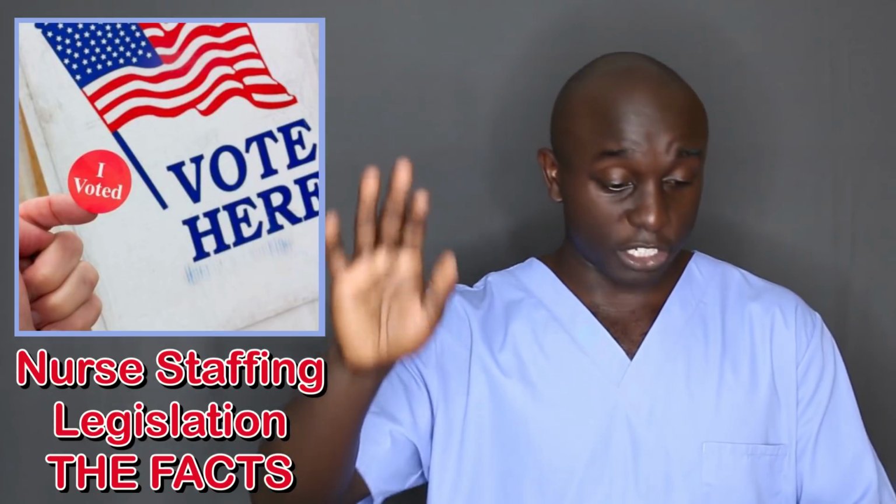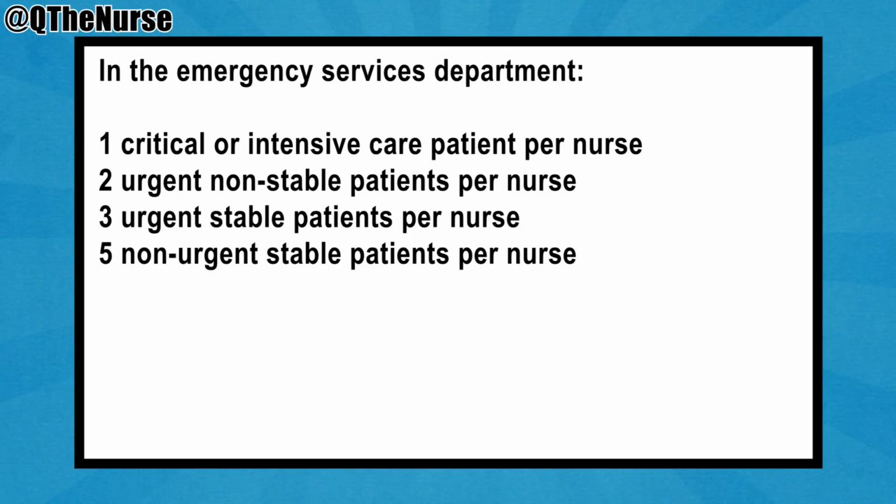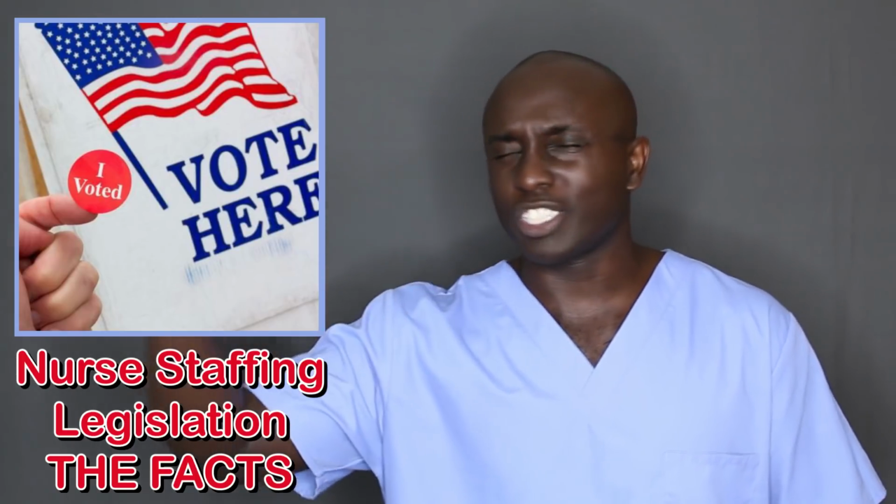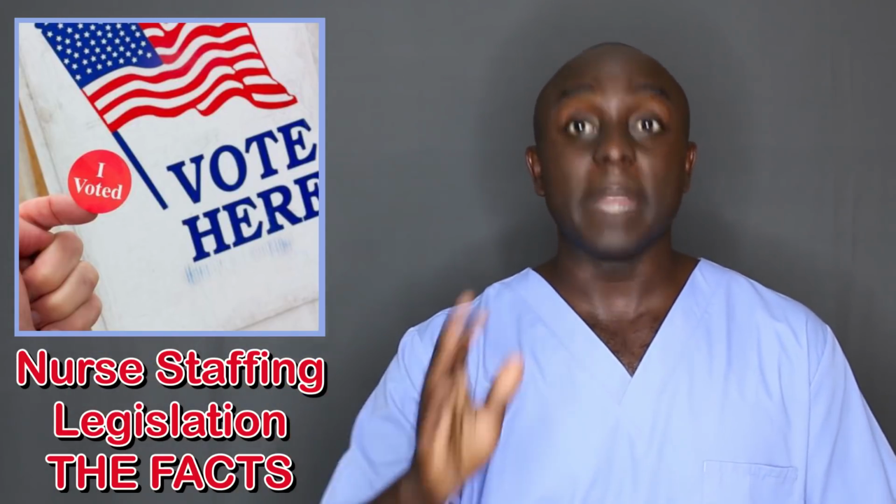on acuity. So I'm going to just tell you right away, if the patient is considered critical condition or is an intensive care patient, the maximum limit is 1. A patient that's considered urgent non-stable, the maximum is 2. A patient that's considered urgent stable, the maximum is 3. And then last but not least, for a patient that's considered non-urgent and is stable, the maximum an ED nurse can have is up to 5. And let me just break down what urgent stable and urgent non-stable mean.